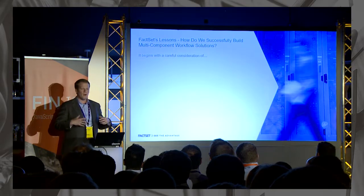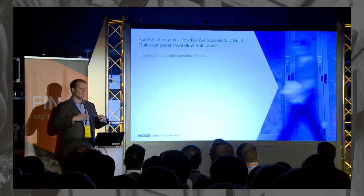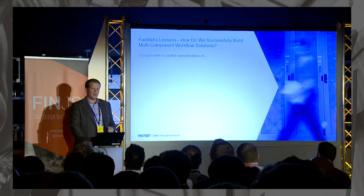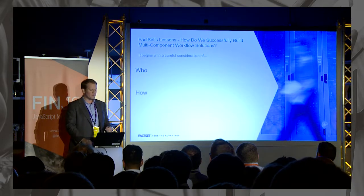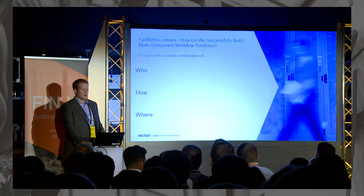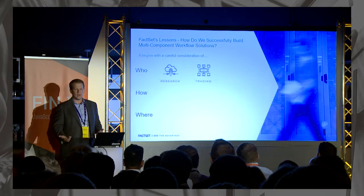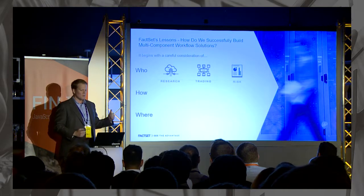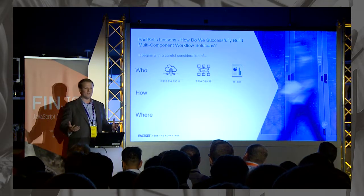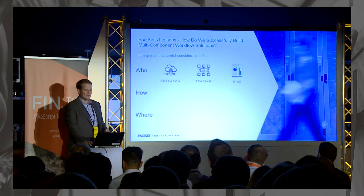So what are the lessons that we can share from having built lots of multi-component workflows over the years that we can all take away in this world of multi-vendor workflows? Well, it starts with a careful consideration of the who, the how, and the where. When we talk about the who, it's what are the user types we're targeting? Are we talking about researchers? Are we talking about traders? Are we talking about PMs or risk analysts? They all have different apps they're used to and different user experiences that they expect.